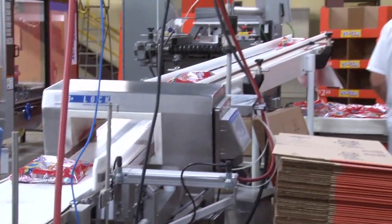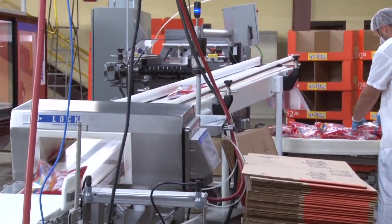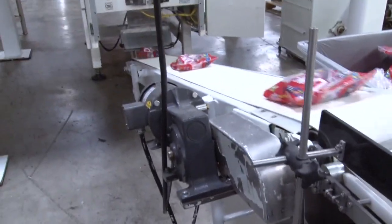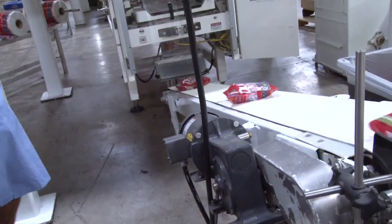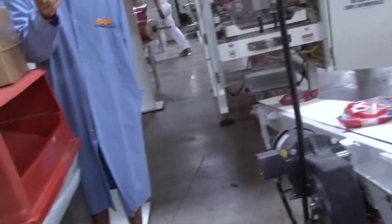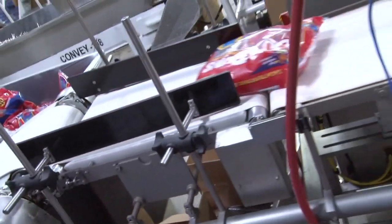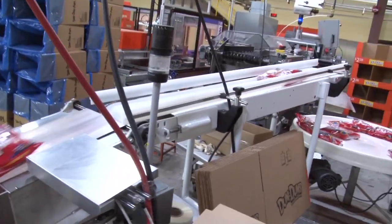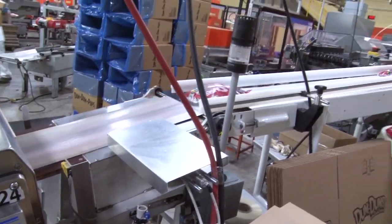There's going to be some flavors that's missing and some that's going to be extra. But it's all random. To a metal detector and then onto a packing table.